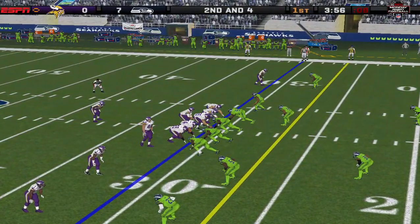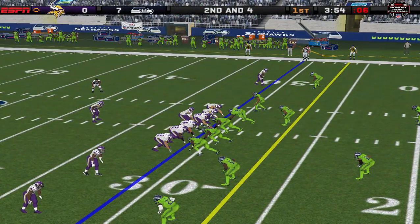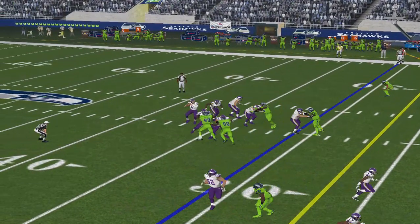No, one. Let's go, D. Ain't no threat. Only one man in the backfield. Each other's back. Right there.